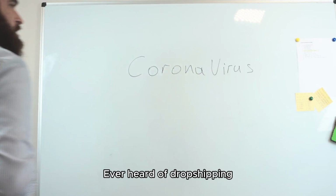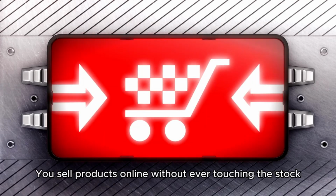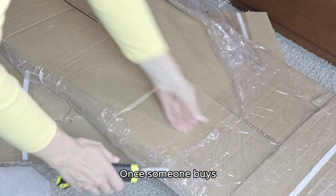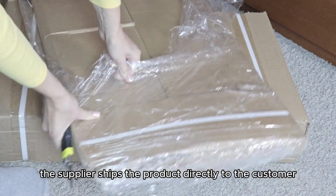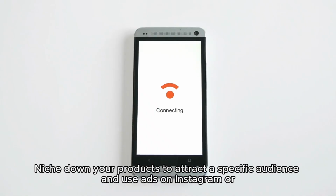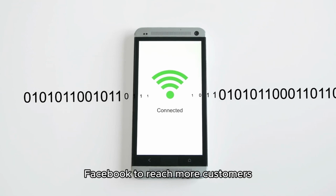Ever heard of dropshipping? It's one of the easiest ways to get into e-commerce. You sell products online without ever touching the stock. You find suppliers, create an online store, and market the products. Once someone buys, the supplier ships the product directly to the customer. You can set up a store on Shopify or Etsy and start making sales. Niche down your products to attract a specific audience and use ads on Instagram or Facebook to reach more customers.